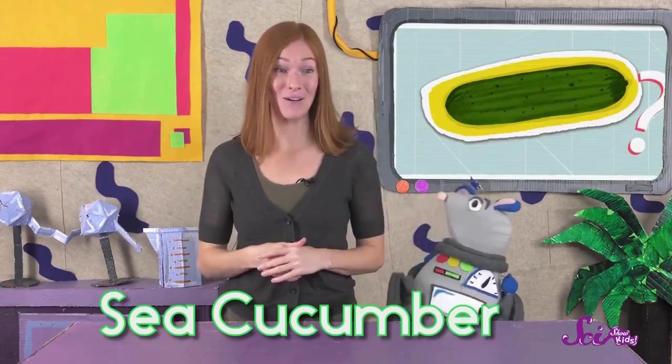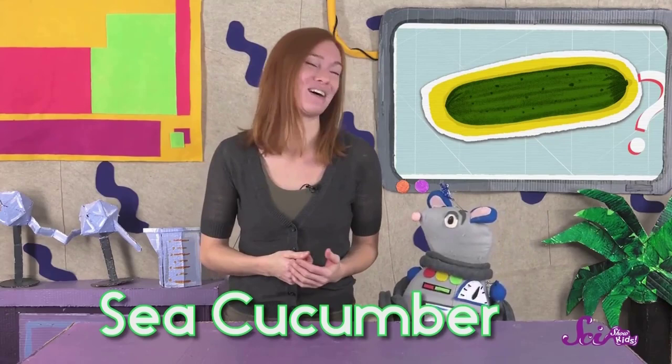Between the darkness and the cold and the pressure, it's very hard for anything to survive at the bottom of the Mariana Trench. But there are some special types of life that can, like something called a sea cucumber. No, not that kind of cucumber, Squeaks.